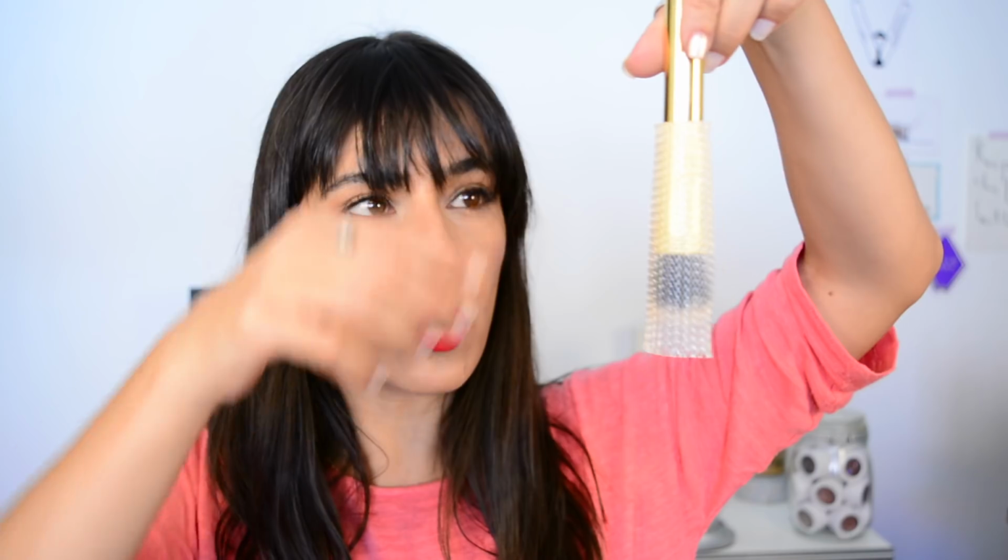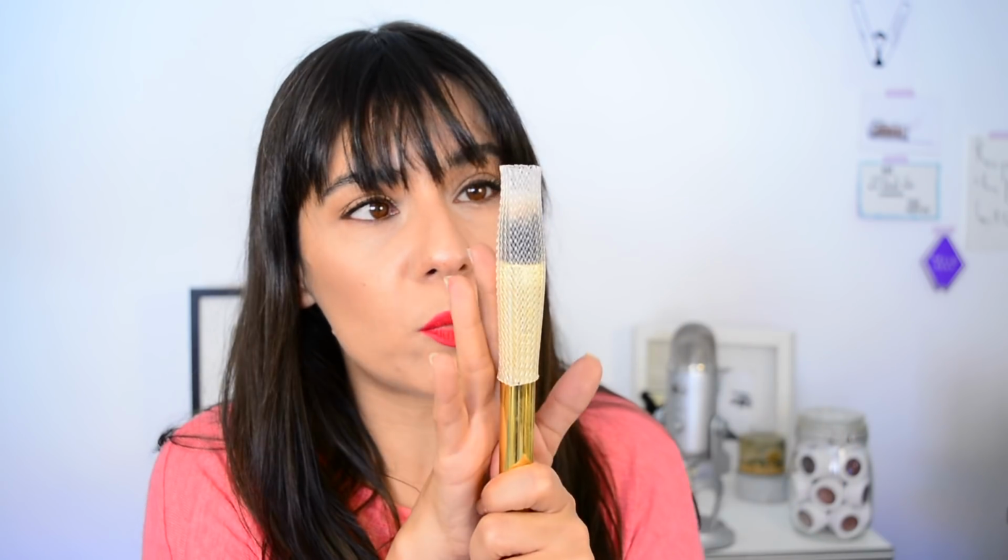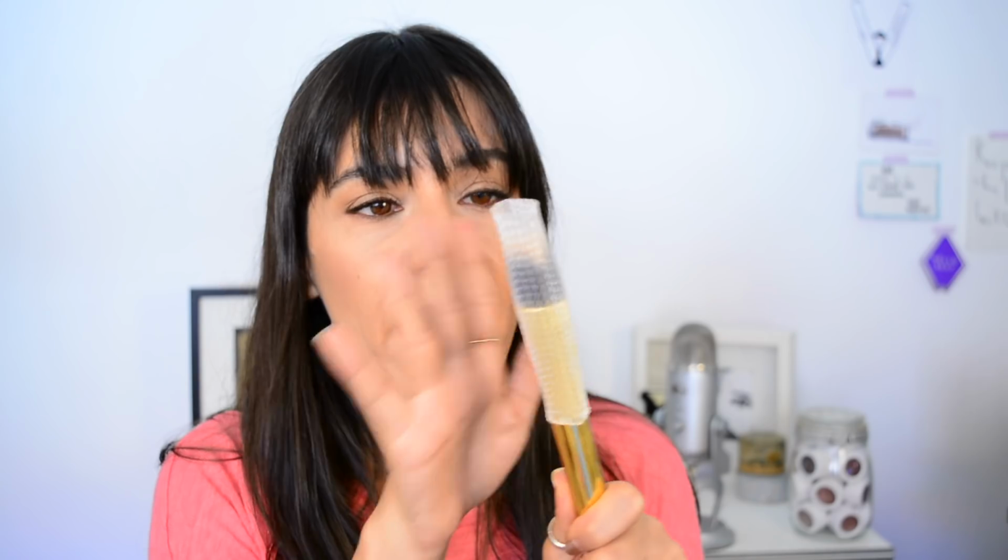You can store them in your cup downwards and they will drain the water, but these are perfect for traveling because your brush is well kept and well saved in here, and it keeps its shape. It doesn't contaminate everything. It doesn't get grubby all over the place. So it's one of my favorite little tricks to travel with.